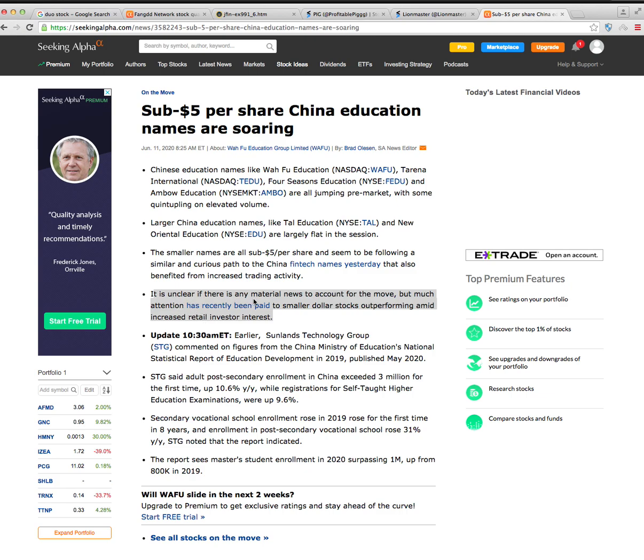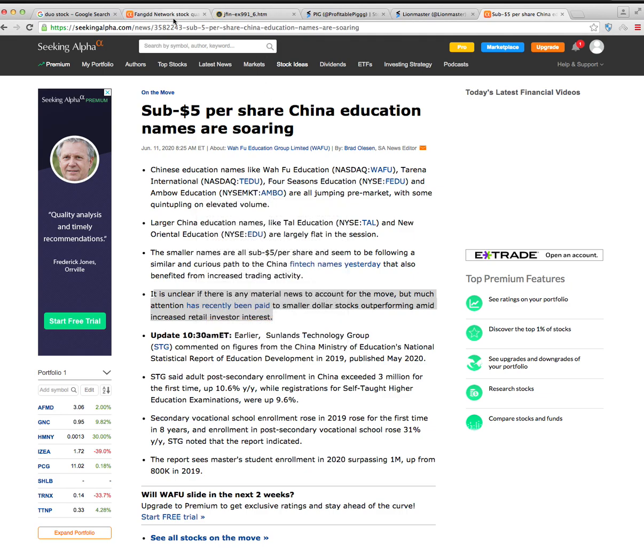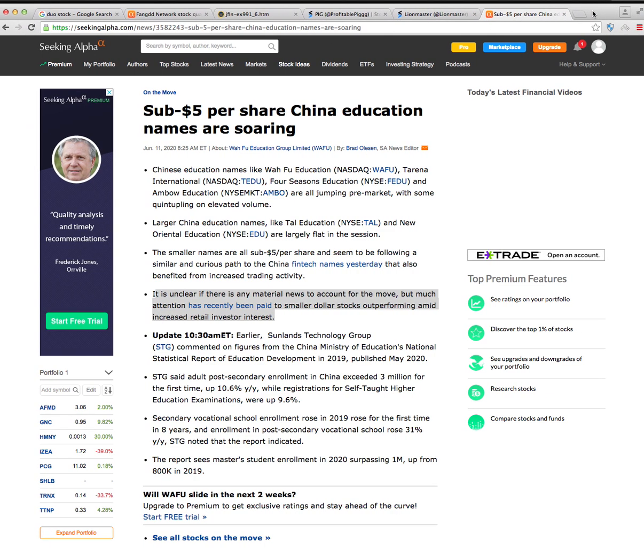It is unclear there is any material news to account for the move, but much attention has been recently paid to smaller dollar stocks outperforming amid retail investor interest. So they're pretty much just coming up with speculation on why they're moving, because they have no idea, because they're just pumps. One of the reports tried to say JFIN's move was because of Hertz. The bankruptcy bounces causing penny stocks to fly 1,000%. Come on now. They're just dumb journalists.